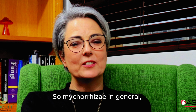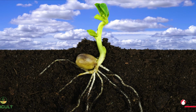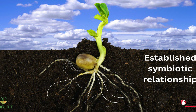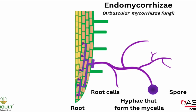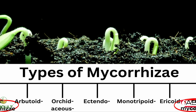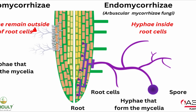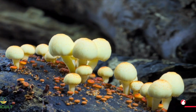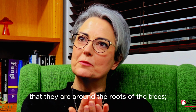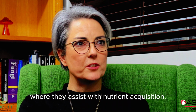So mycorrhizae in general is a term that we use for fungi that associate with the roots of plants in order to establish a symbiotic relationship. And there are different types of these mycorrhizae. So we have the endomycorrhizae, and those are the ones like the arbuscular mycorrhizae that go inside the root. And then we have the ectomycorrhizae that go around the root, and those are mostly basidiomycetes or mushrooms. So if you see mushrooms on the trees, for instance, you can dig down and you'll find that they are on the roots of the trees where they assist with nutrient acquisition.